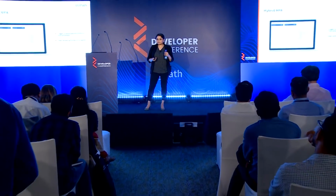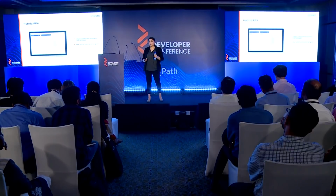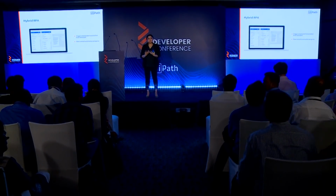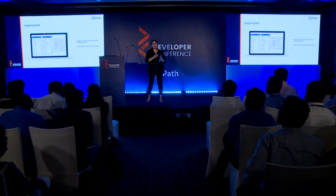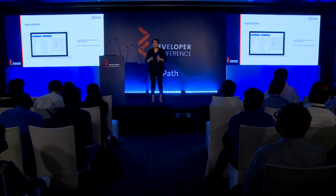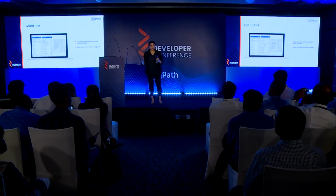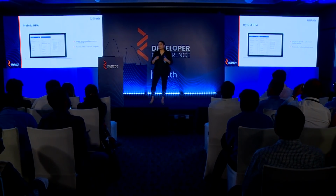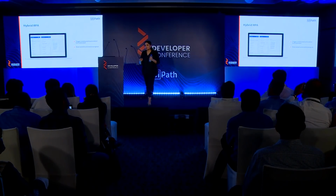Okay. The next big one is hybrid RPA. This is the ability for attended and unattended processes to coordinate with each other, the ability to build chained processes so you can pass context from one to the other and have progress show up inside of your tray or wherever you're watching, Orchestrator for that matter.